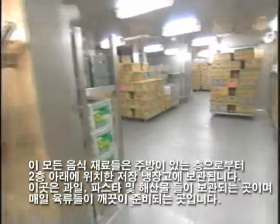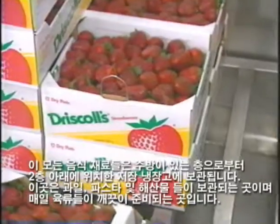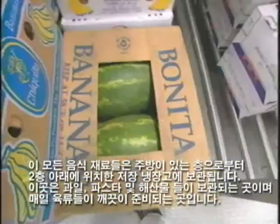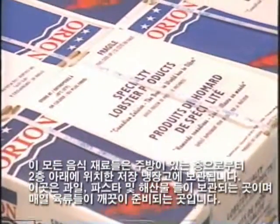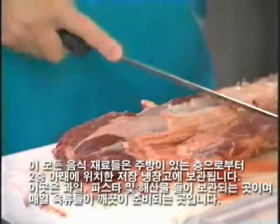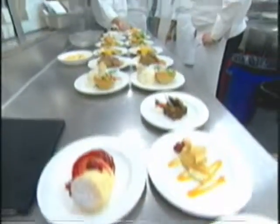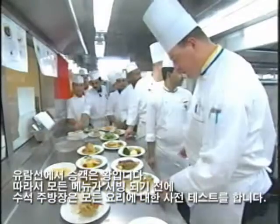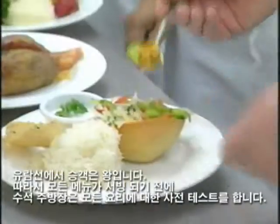All these ingredients are stored in the provisions area, two decks below the galleys. This deck also serves as storage for all the perishables on board, like fruit, pasta, and seafood. It's also where all the meat is cleaned and prepped each day. On this ship, the passenger is king, so before any item on the menu is served up, the executive chef puts his recipe to the test.